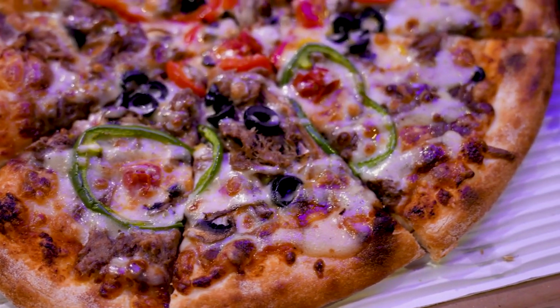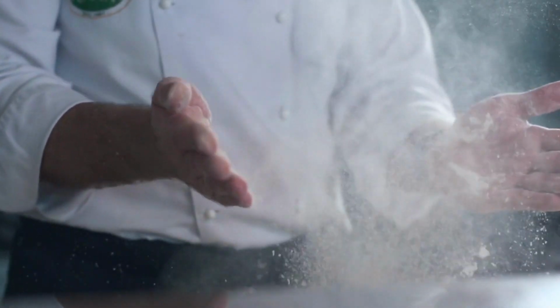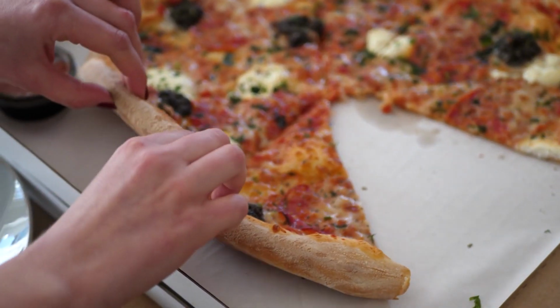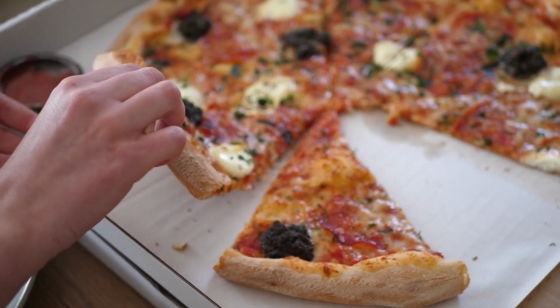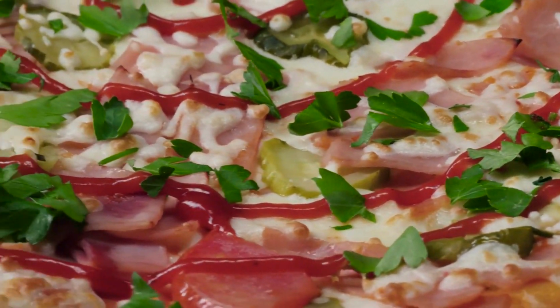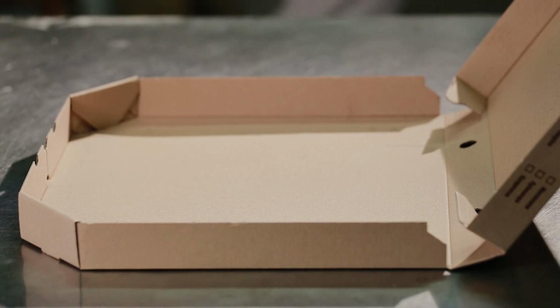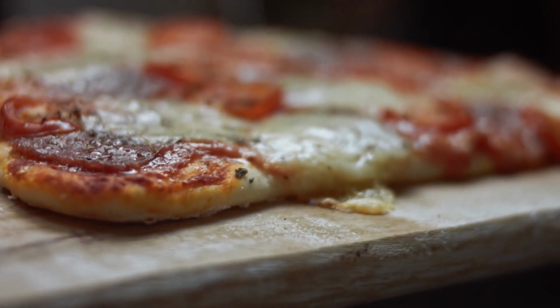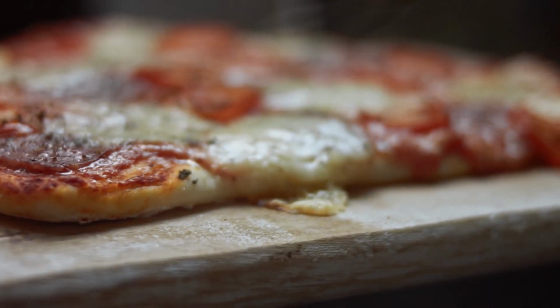Bake until golden. 12–15 minutes should do it. The crust should sound hollow when tapped. For extra crispness, try brushing the dough with olive oil before baking. And if you don't have a stone, bake on an inverted sheet pan preheated in the oven. It won't be quite the same, but it'll still deliver a satisfying crunch.